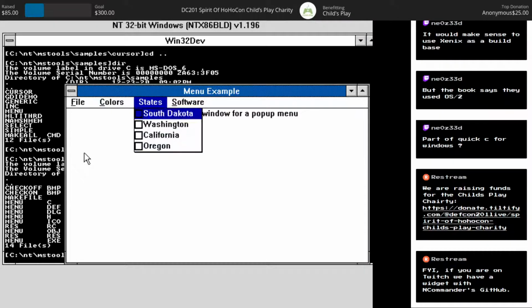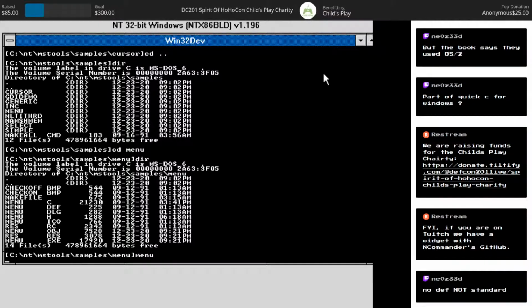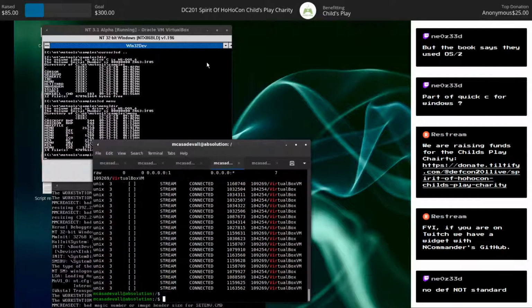Apparently, according to Microsoft, there's only four states: South Dakota, Washington, California, and Oregon. Oh, wait a minute, those are checkboxes in the menu. NeoZ, do you remember? Is that standard in later Windows? I want to say it is, but not like that. Okay, hold on, I actually need to look at the code for that one. I want to see if that's something they custom coded, or something unique to this build of Windows.